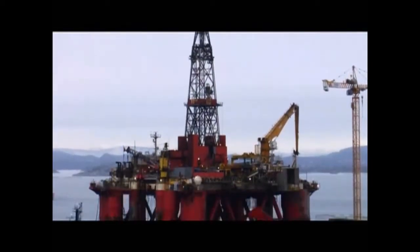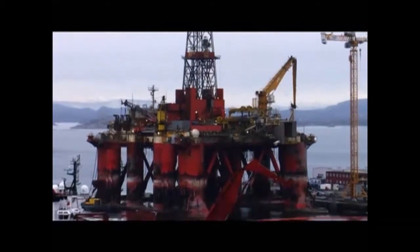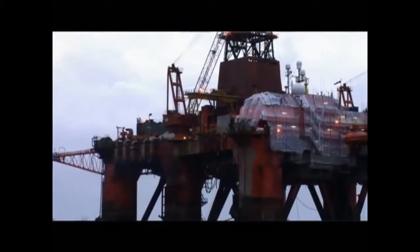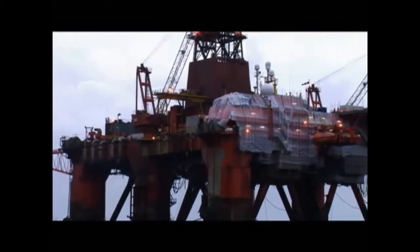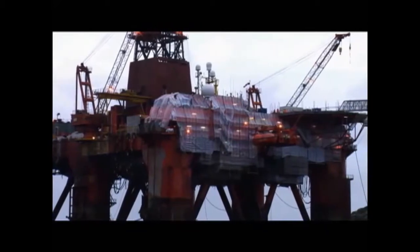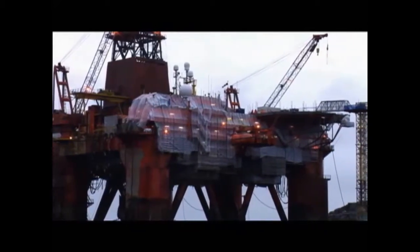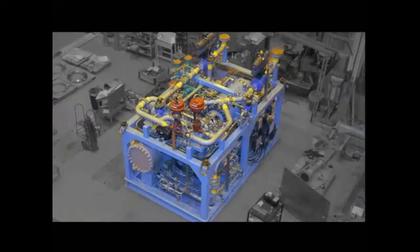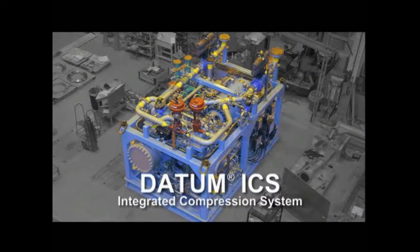Increasingly, hydrocarbon gas compression applications must deal with gas that contains hydrocarbon liquids and water. Conventional solutions to the challenges of wet gas compression require very large and heavy equipment. Now Dresser-Rand combines two technologies in one game-changing innovation. Introducing Datum ICS, the integrated compression system, centrifugal separation technology, and Datum compression technology in a compact single-lift package.